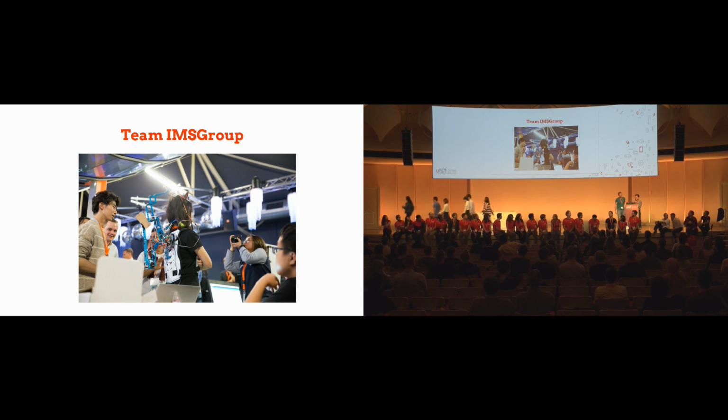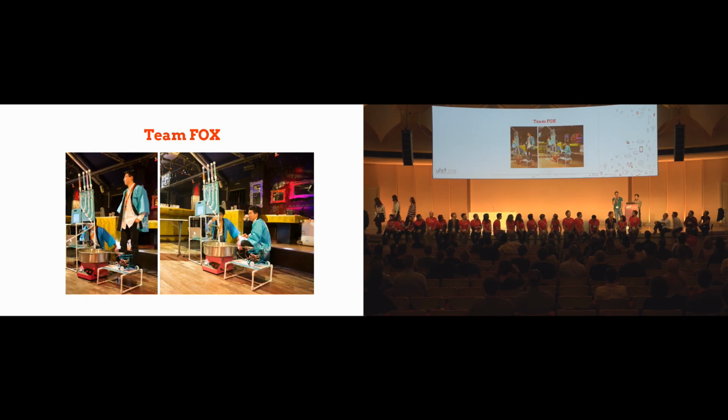And the People's Choice Award goes to Team Fox. Congratulations. We need to trim down on the awards. If you don't remember, Team Fox was the hands-free interaction where they make cotton candy. They scan your face, and there's an emotion attached to the colors. Then you use some parts of your body to measure how big the cotton candy is, and then it prints it out. So it's super cool.